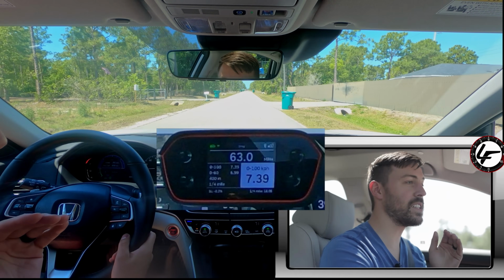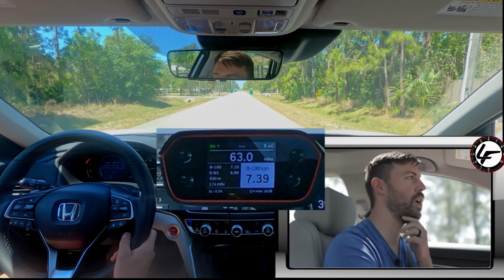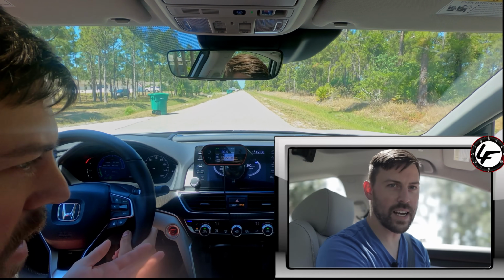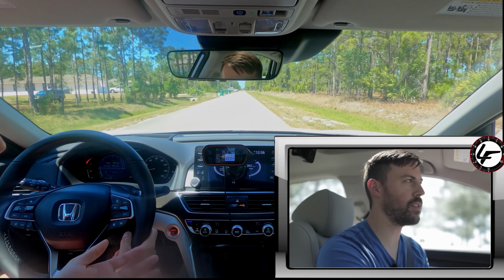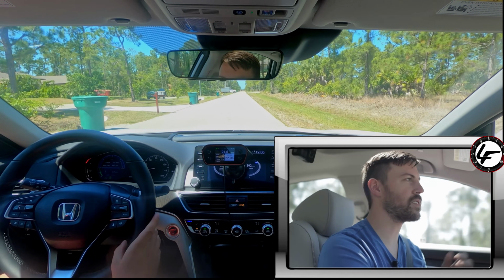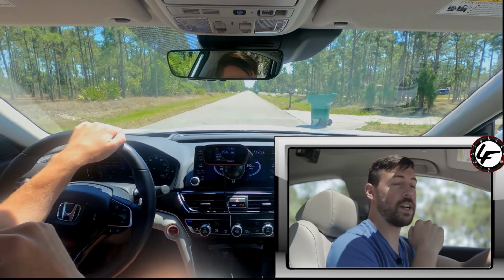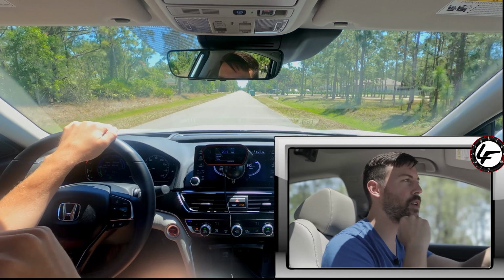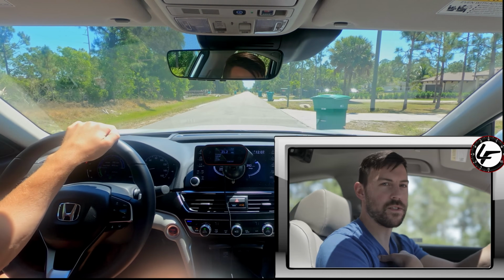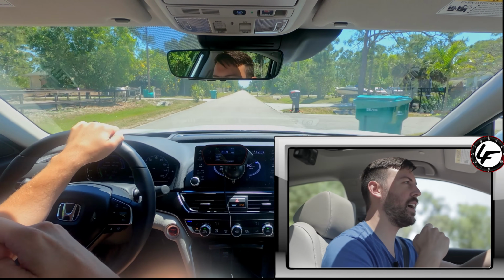Okay, 0 to 60, I just got 6.99 seconds, and 0 to 100 kilometers per hour in 7.39 seconds. Surprisingly, I think that's the first time I've ever beat Car and Driver's results on 0 to 60. So Honda, holy cow, under 7 seconds, 6.99 0 to 60 in this Accord Hybrid. We got to try that again. Let's see if we can beat 6.99. I'm actually happy right now, but you guys probably would like another 0 to 60 to see if I can repeat that 6.99.